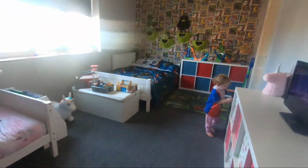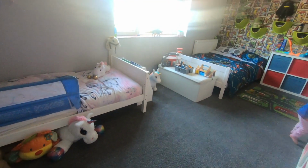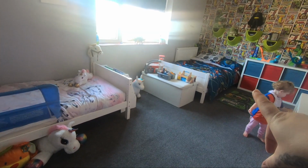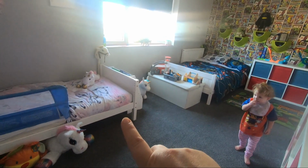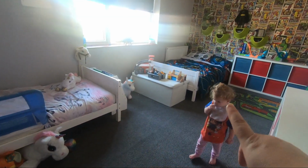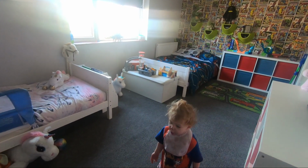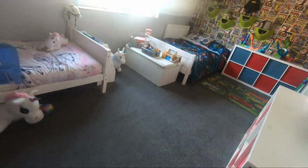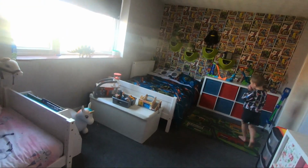So much better like this. They've got so much more room. I don't think you can really tell on video how big the room is, but it's really big. So Parker's bed is a double bed. Danny's bed is a single bed. Both of their units are 8x4. With all the other stuff, and we've still got all this room for them to play. So yeah, I'm really chuffed with how it's turned out.